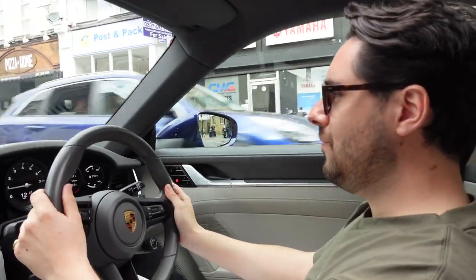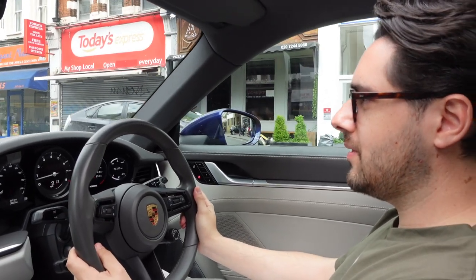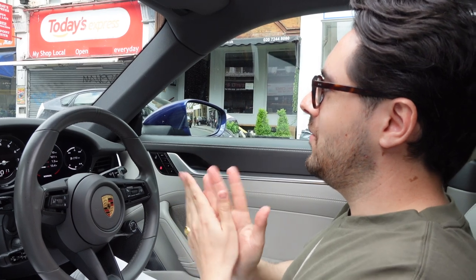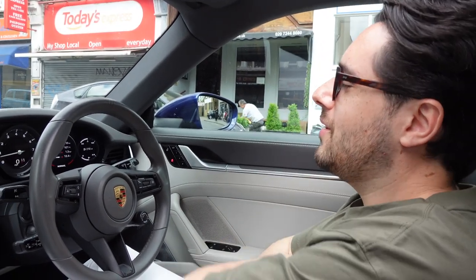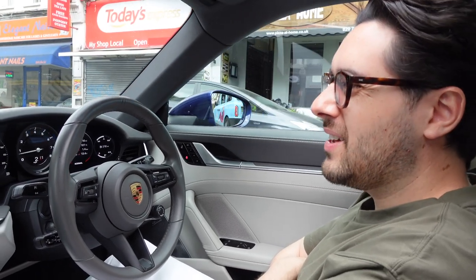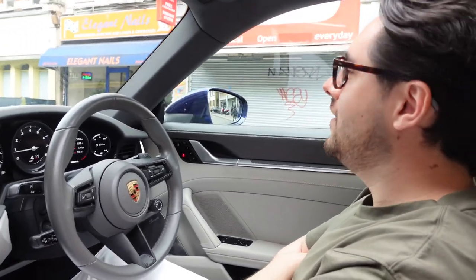Okay, where are we going? We are on our way to South France. Okay, via where? Where are we currently? We're currently in London and we are on our way down to Folkestone to get the Eurotunnel, and then we're going to stay in a hotel about an hour away from Paris. And then tomorrow we're driving all the way down to Antibes.